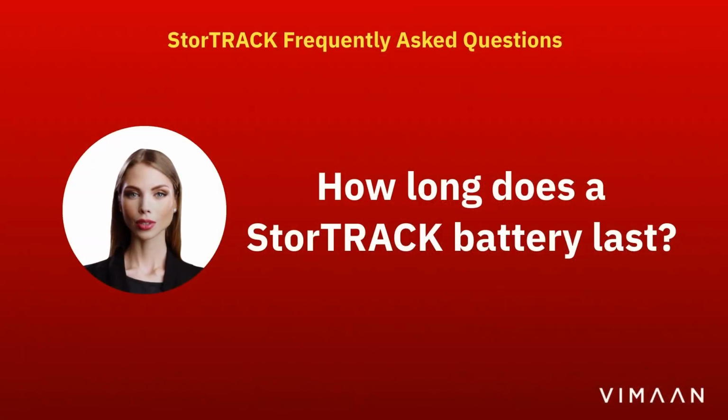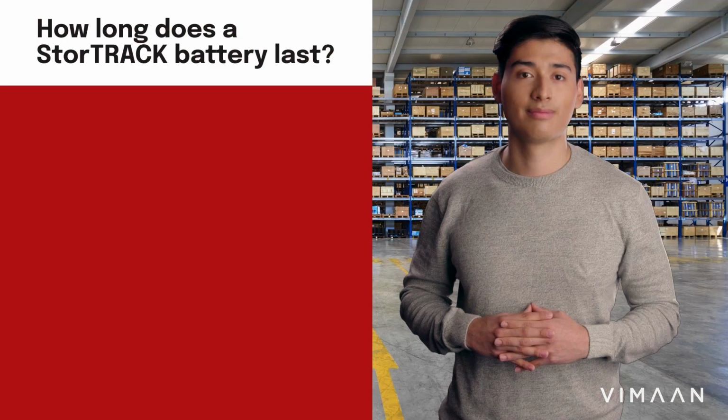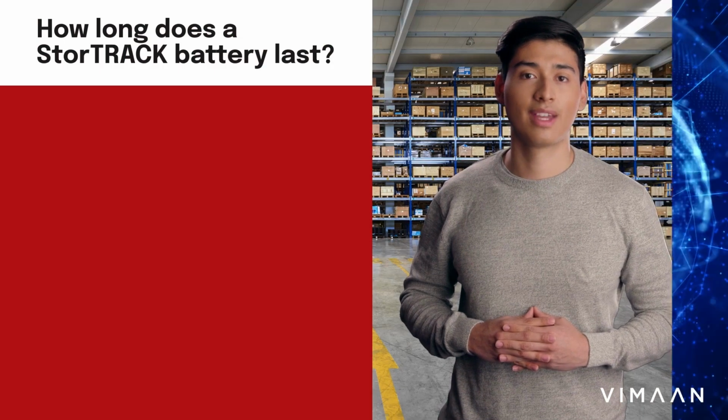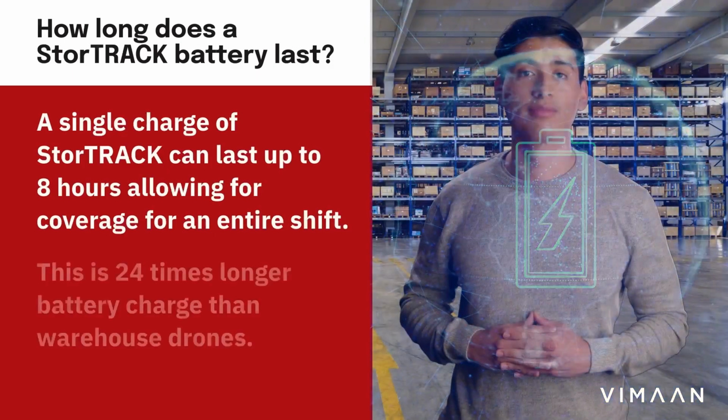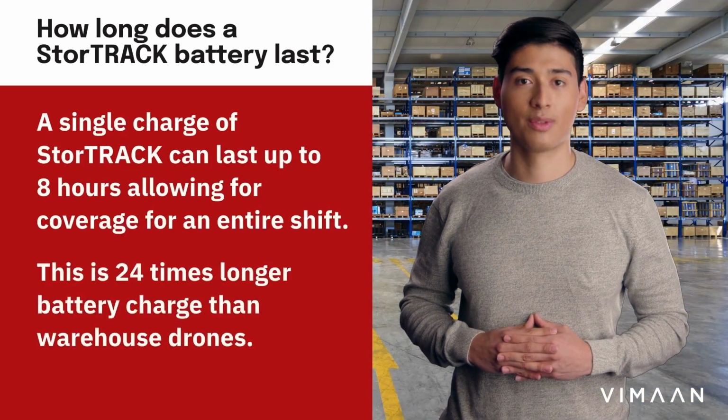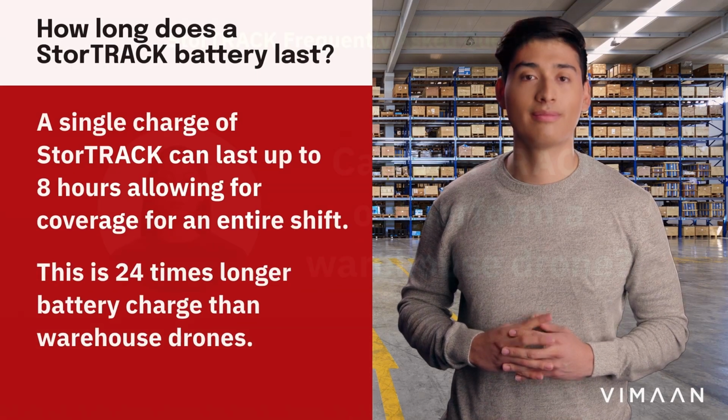How long does a StorTRACK battery last? A single charge of StorTRACK can last up to 8 hours, allowing for coverage for an entire shift. This is 24 times longer battery charge than warehouse drones.